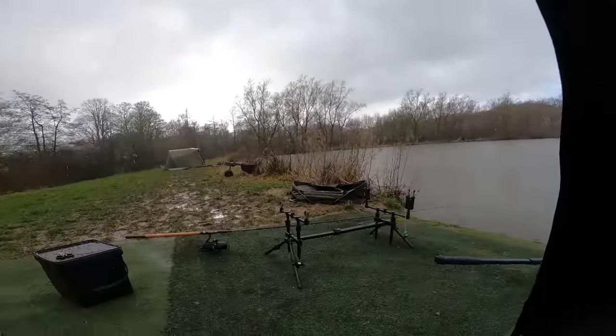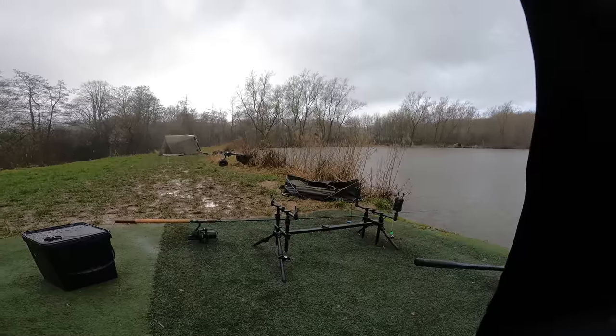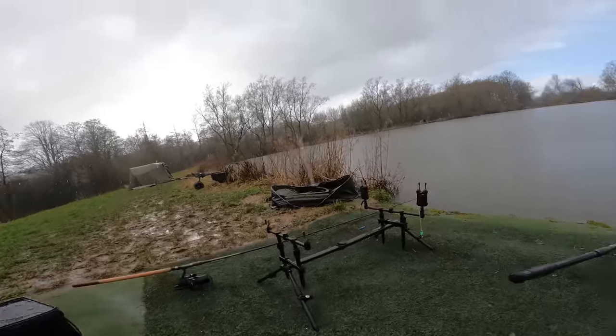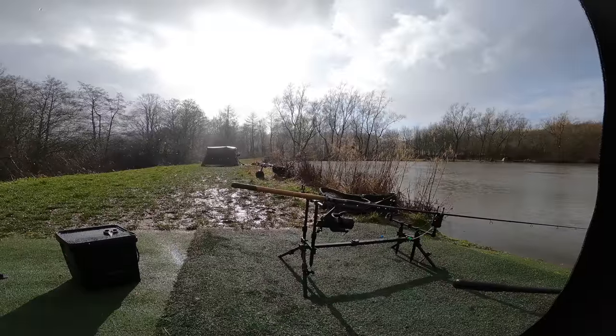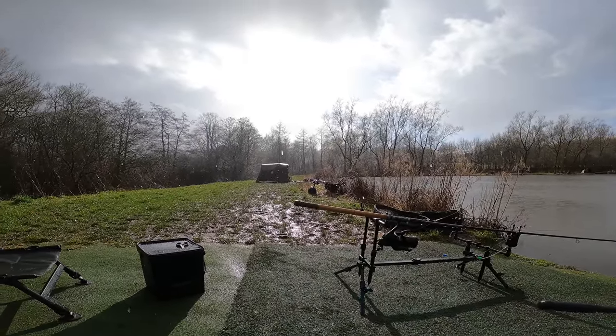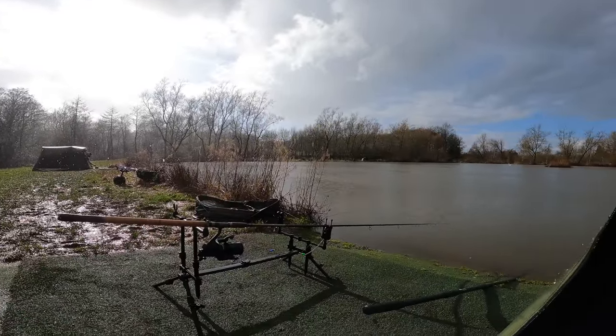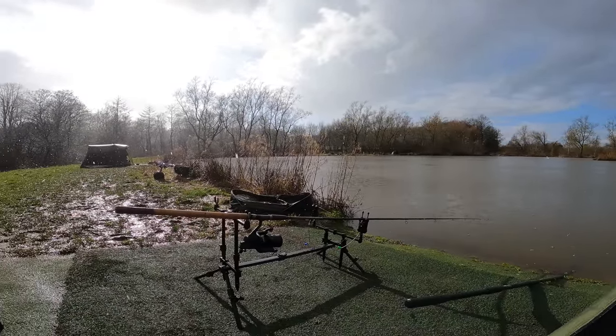I've not even got a rig out yet. Horrendous. Absolutely horrendous. Typical British weather today. We've got absolutely blazing sunshine, but it's also hammering it down. Welcome to the UK.